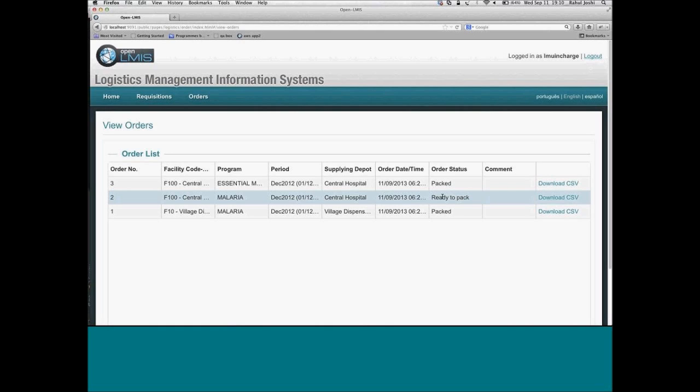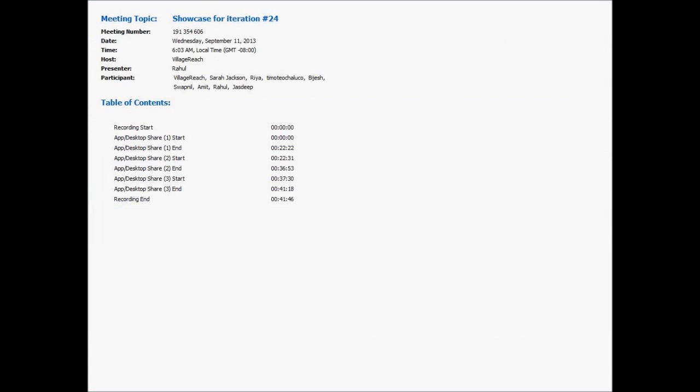So this was about the shipment import feature, and we are left with two stories which are related to consistency reports. I'll just transfer my screen back. Just changing the presenter.